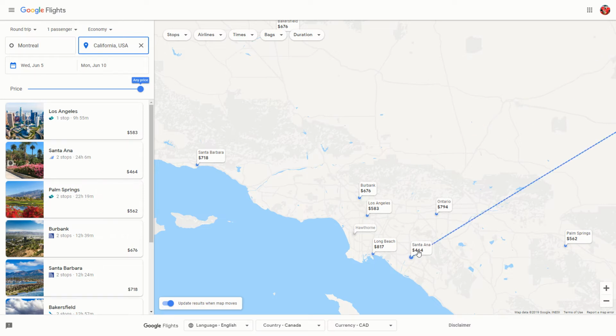Santa Ana is over $100 cheaper than LA. Sure, it's not right downtown, but for some people, that's going to be worth it to go to LA. Right? It's a good way to look at it. Maybe people have to fly to LAX, and that's just what they got to do. Sure, but if you don't, definitely look at the surrounding airports, because there's a good chance you're going to find a better deal.